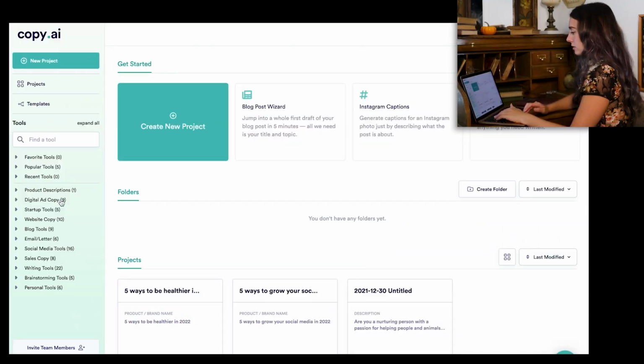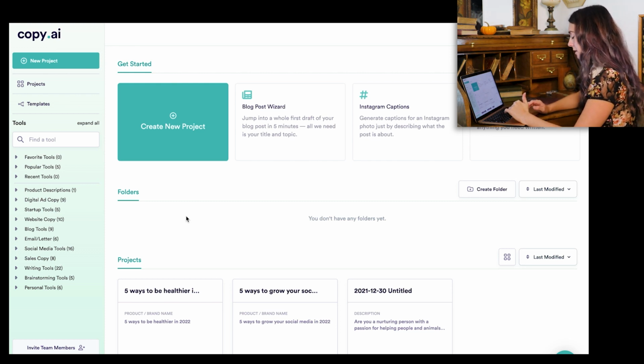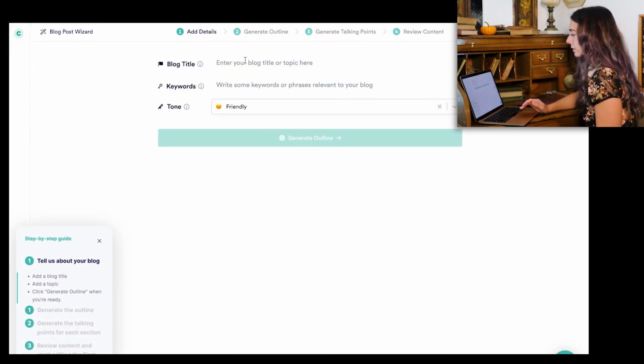Let's do it. Okay, so here is what Copy.ai looks like once you pay for it and you log in. They do allow you to do a couple test titles and talking points before making you pay. But obviously, if you want to use this tool as it is intended to be used, you do have to pay for it. So for the purposes of this video, I'm going to click on Blog Post Wizard. And I really like how clean and easy this is. It's not confusing at all.